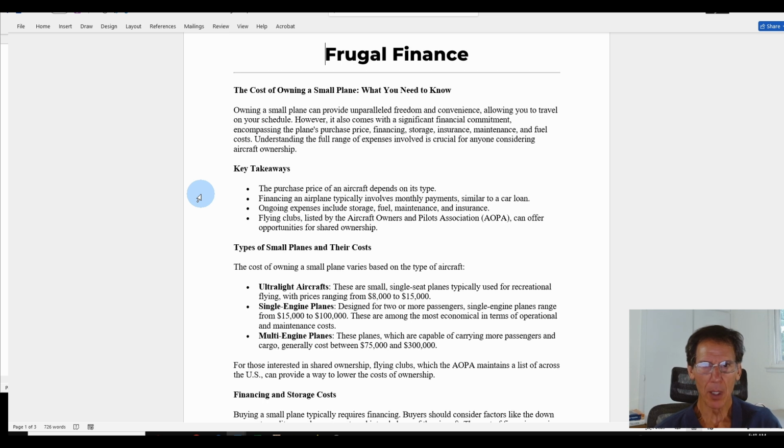Key takeaways: the purchase price of an aircraft depends on its type. Financing an airplane typically involves monthly payments similar to a car loan. Ongoing expenses include storage, fuel, maintenance, and insurance. Flying clubs listed by the Aircraft Owners and Pilots Association can offer opportunities for shared ownership.